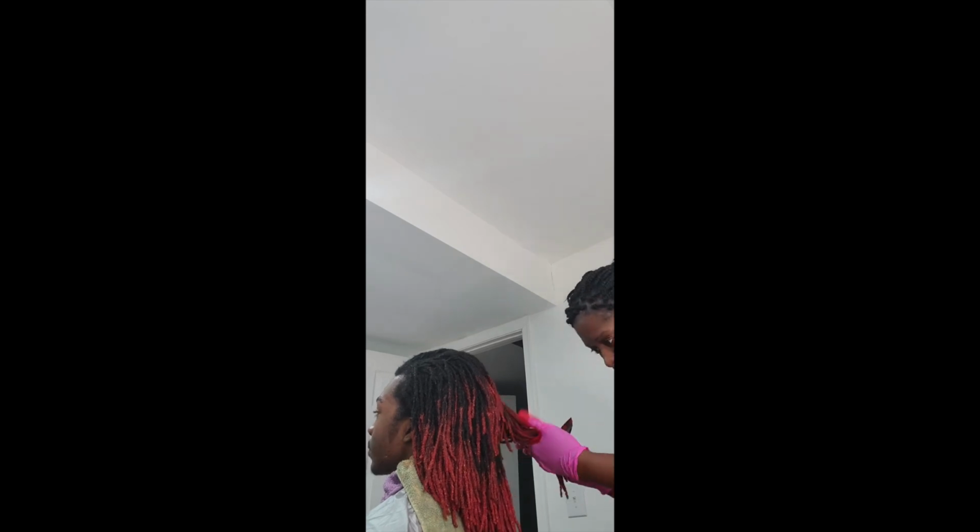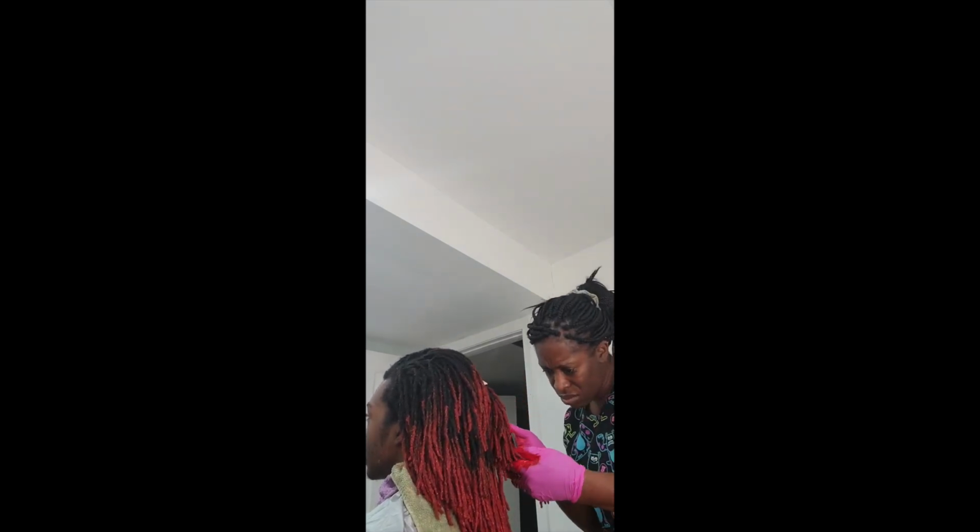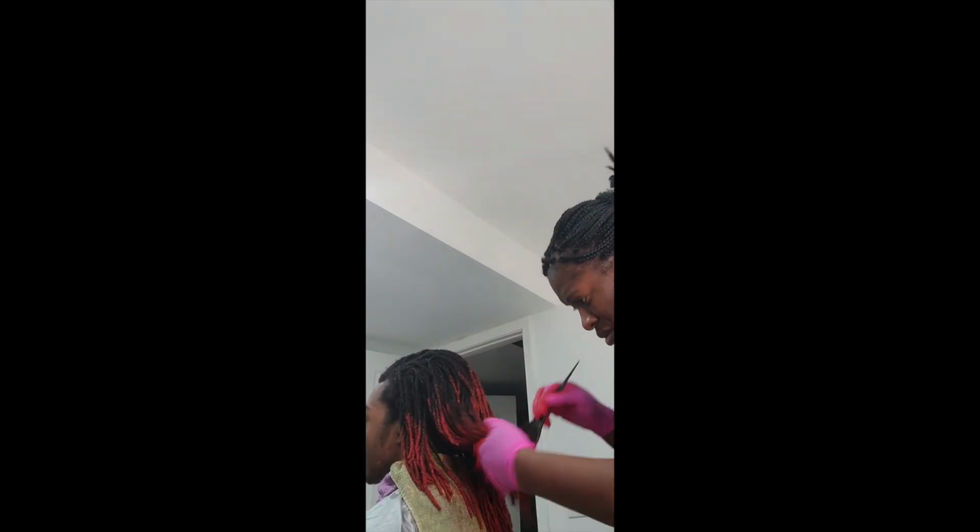And once I'm done applying the color, I make sure to put the plastic cap on his head as well, to make sure he does not touch my furniture or my walls if he happens to go to the restroom or whatever. I want to make sure that it's covered and sealed in with some kind of safety measure. So plastic cap is the best technique for me.